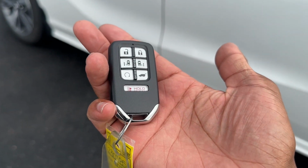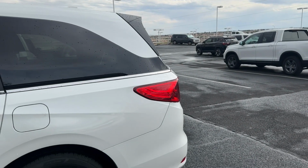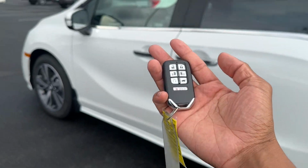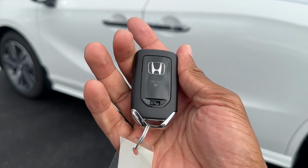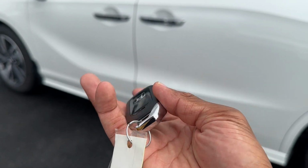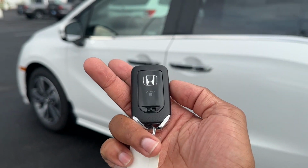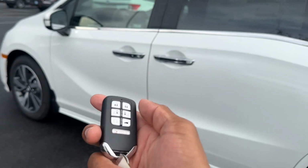Remote start is standard on the Touring, and you do have a power trunk, so you can hold it and pop open the trunk from the key as well. You do have a panic button here, so if you can't find your Odyssey, push a button, the alarm will go off. And on the back here, you have a little switch to take out the emergency key that's inside the fob. And this says driver 2, because you do have memory seats on the Touring where you can save your seat positions to a key. And I'll show you guys that on the door in a second.